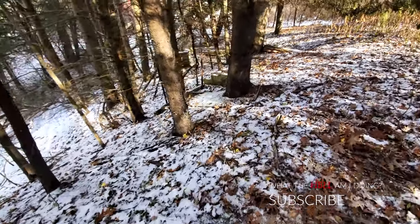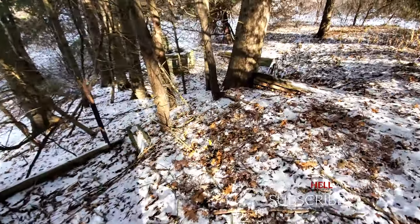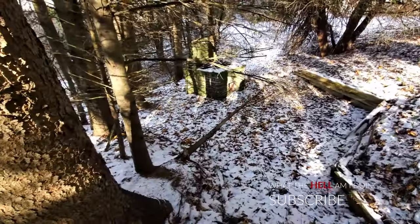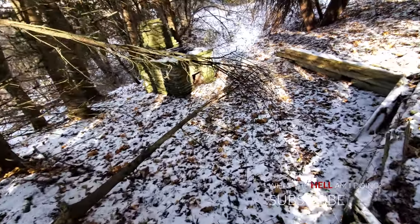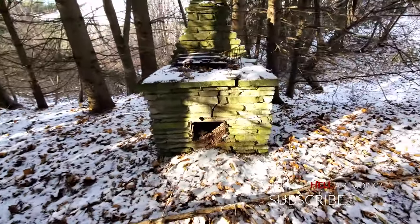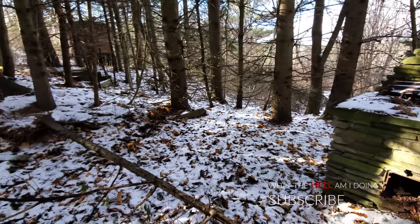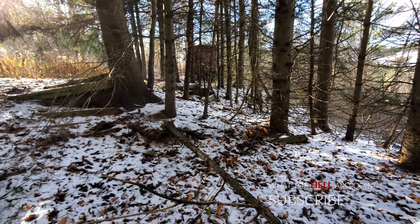And what's cool, before we go into the train car, I'll let you see this. A little fire pit over here, which would have been a cool little spot, really. Yeah, there it is down here. I'm gonna take a look. Yeah, there it is. It's a cool little chimney. Would have been a great spot to sit, have a little fire, maybe even cook stuff. But yeah, if you look over here, there's that train car just buried in the woods.